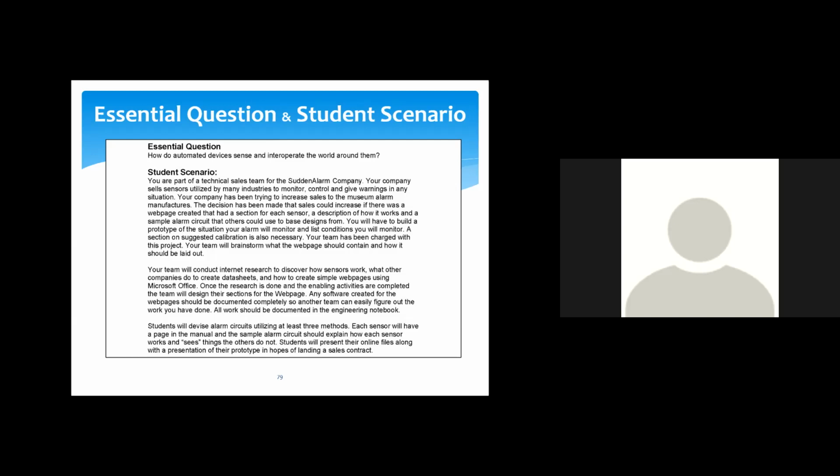Students will devise alarm circuits utilizing at least 3 methods. Each sensor will have a page in the manual, and the sample alarm circuit should explain how each sensor works and sees things the others do not. Students will present their online files along with a presentation of their prototypes in hopes of landing a sales contract, end quote. Now, that's just one example, and obviously that's built on more about understanding certain things about these sensors.